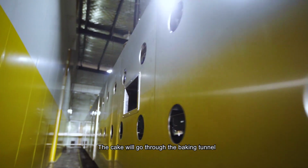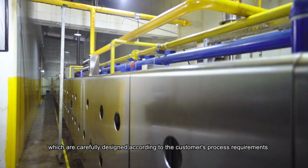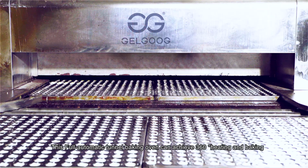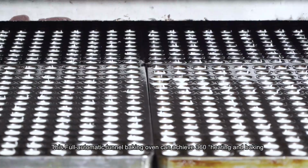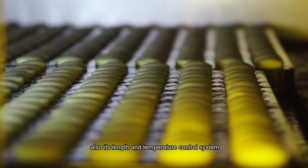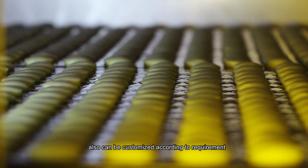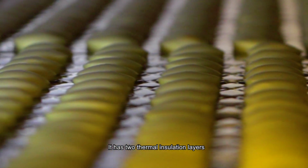The cake will go through the baking tunnel, which is carefully designed according to the customer's process requirements. This fully automatic tunnel baking oven can achieve 360 degrees heating and baking. Also, its length and temperature control system can be customized according to requirements. It has two thermal insulation layers.